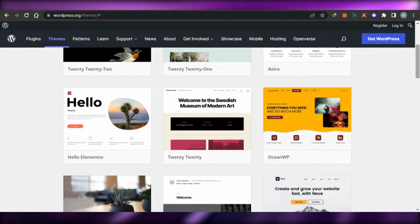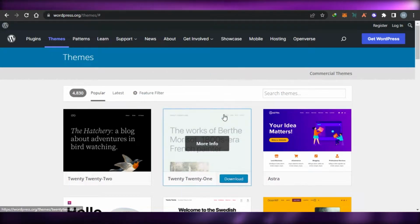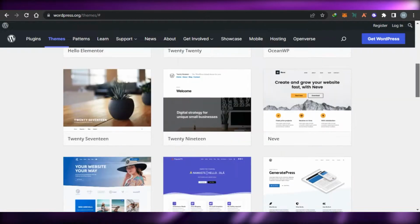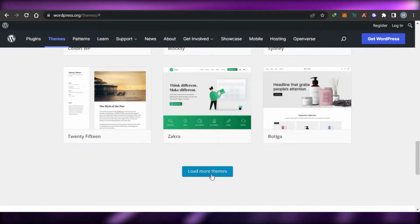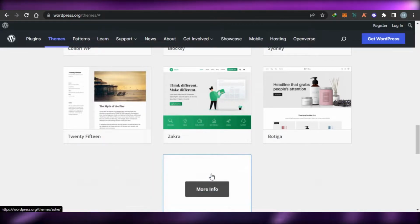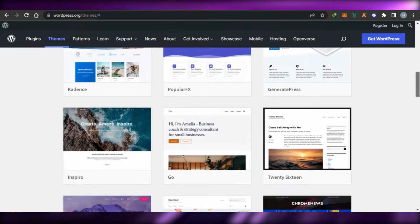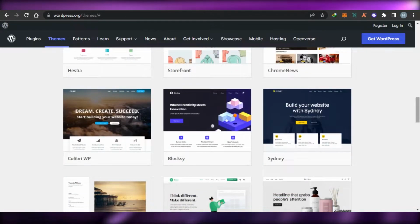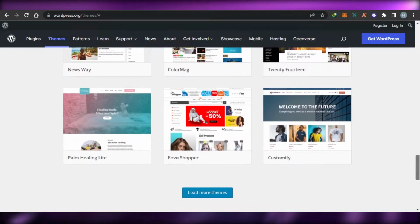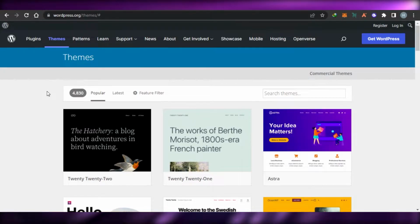So let's get started. What you have to do is simply open up your WordPress. When we are creating a website on WordPress, as we know, WordPress is one of the most famous website builders that allows us to build our professional websites with a lot of different templates. When we're creating our own website, we get very confused about which template to go for and which template is actually trending and famous. So today I will help you find the best theme for your website.